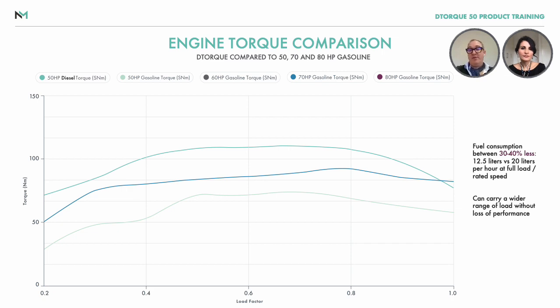So the reason I put this comparison in against a 70 horsepower gasoline, you can see that there is more torque from the 70 horsepower gasoline, but it's still not at the same level as the D-Torque product. So this gives customers an idea of how much torque output a diesel engine can produce. So we still have a much higher torque than a typical 70 horsepower gasoline.